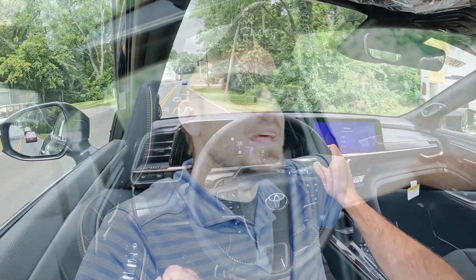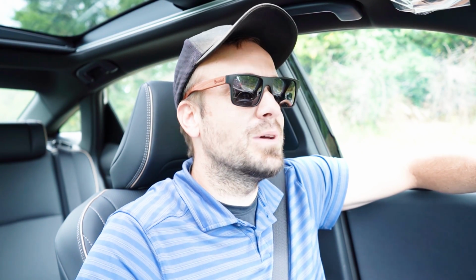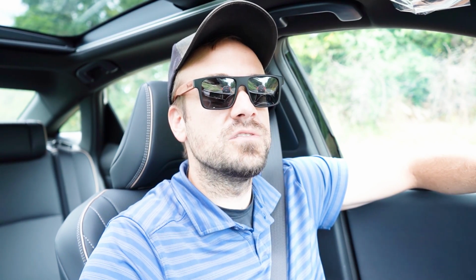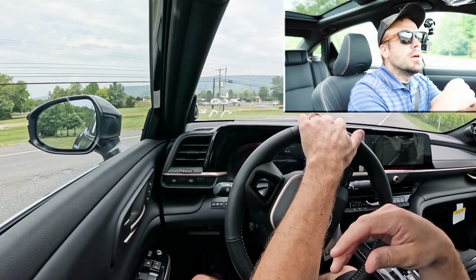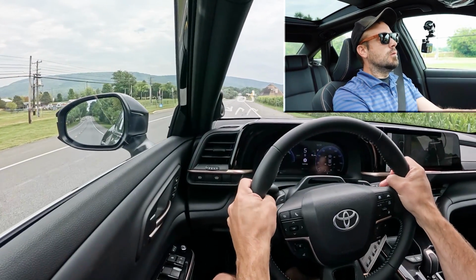So as soon as we get out of this construction that we're sitting in here, let's go ahead and find a straightaway. Let's put the paddle shifters and acceleration here to the test. I want to see how quickly the paddle shifters are going to react for us here, and let's see how quickly we can get our new 25 Crown here up to speed. All right, got her straightaway here in 3, 2, 1, go.